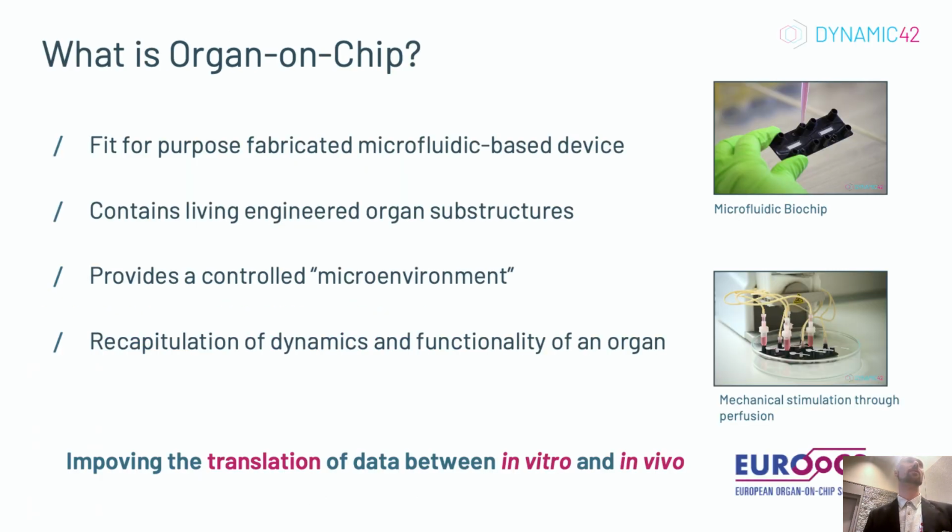So for those who haven't heard of this technology yet, what is organ-on-chip? I've brought a general definition by the European Organ-on-Chip Society with me. I am a board member there. In this space, we talk about a fit-for-purpose microfluidic-based device with different chambers, channels and compartments to set up living organ substructures that are vascularized. And this helps us to provide a controlled microenvironment.